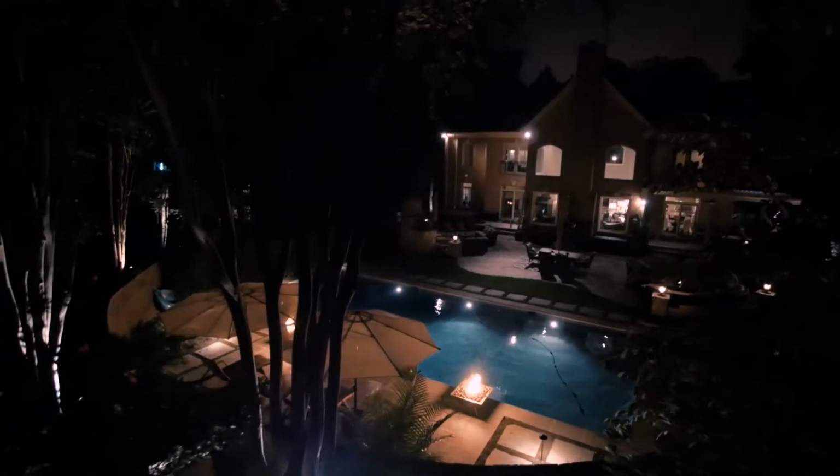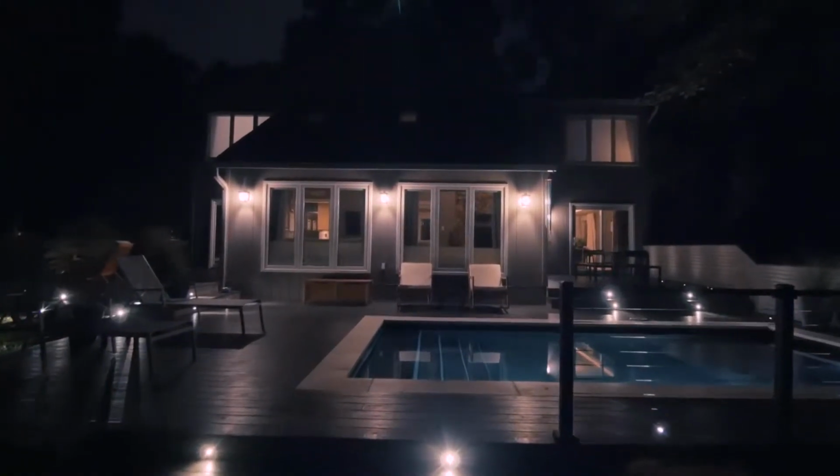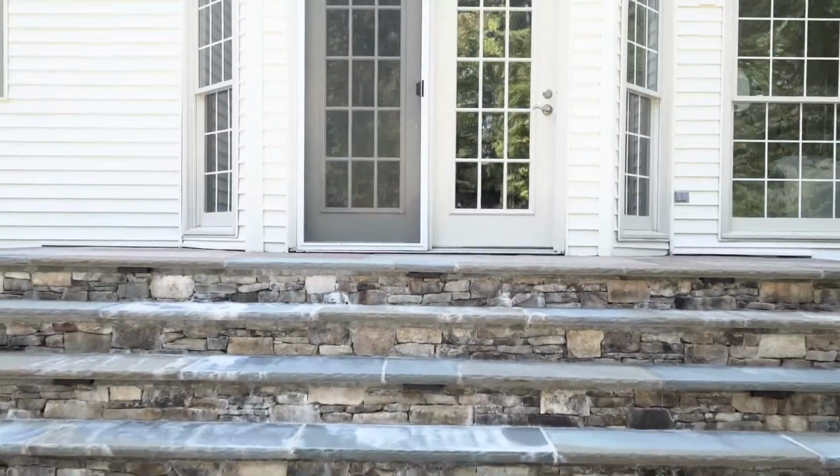It feels like home. It feels like this should have always been here. We're both pretty picky people, and very picky. So to surpass our expectations, I think really is a sort of feather in the Groff team's cap. Of all of the contractors we've worked with, we have been the happiest with Groff Landscape. Clearly surpassed our expectations, above and beyond.